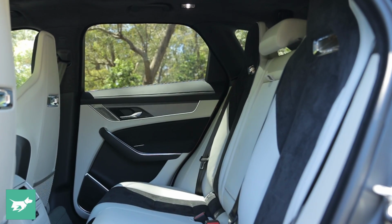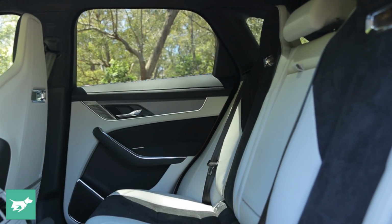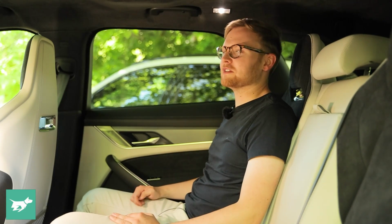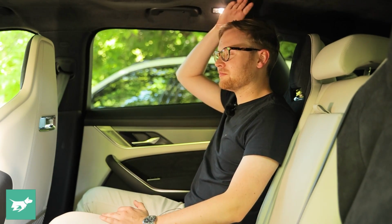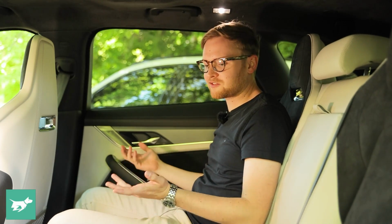I really like the back seat of the F-Pace SVR because it pretty much does everything well. Firstly, it's spacious, which you'd hope because this SUV does measure the best part of 4.8 meters in length, but I have headroom, despite the sunroof, I have legroom, and I have toe room, plus I have shoulder room.